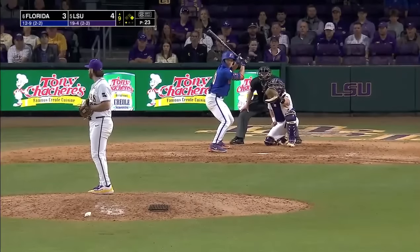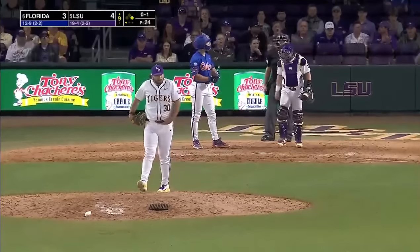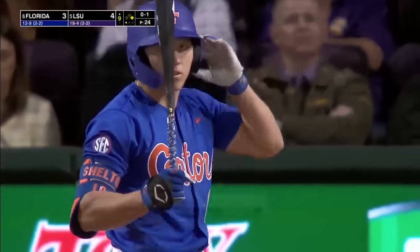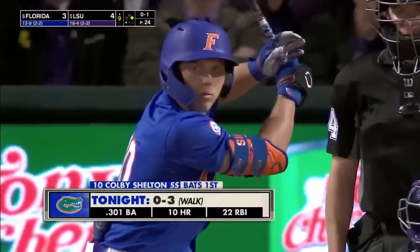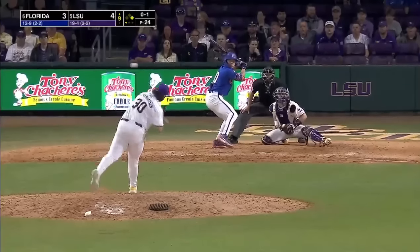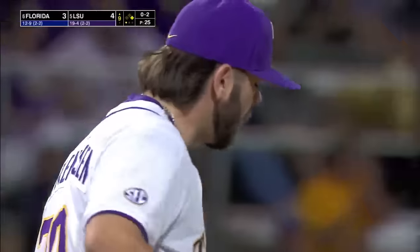The pitch to Shelton after a long wait. Strike one. And Ben, just to finish up on the gymnastics, LSU will be a number one seed in one of the NCAA regionals. So they positioned themselves nicely. Number two in the country right now behind Oklahoma. The pitch is another strike, elevated in the strike zone.